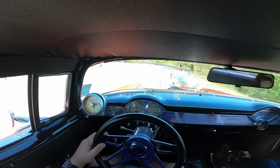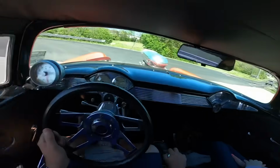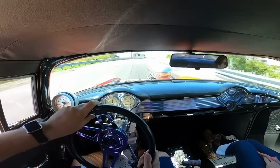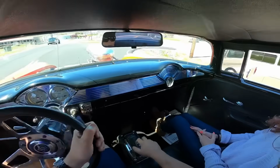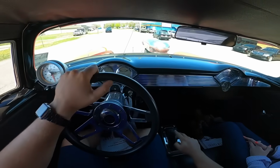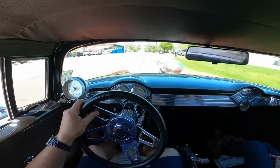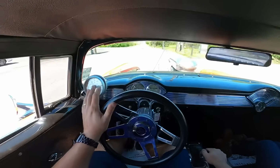This car just wants to go. Yeah, you get them R's up, it really holds you to the seat. This car's pretty quick. I like it.